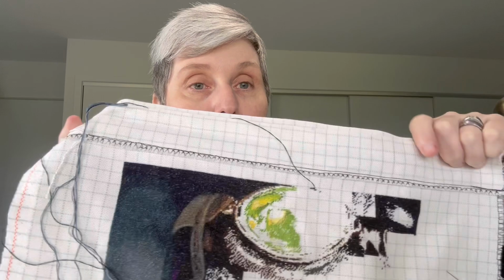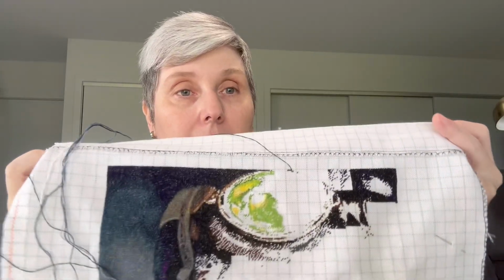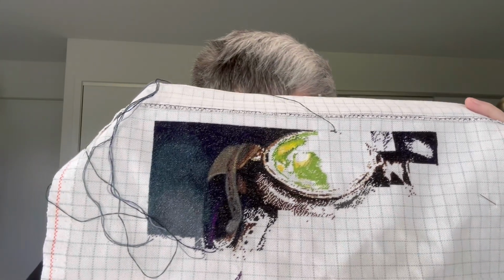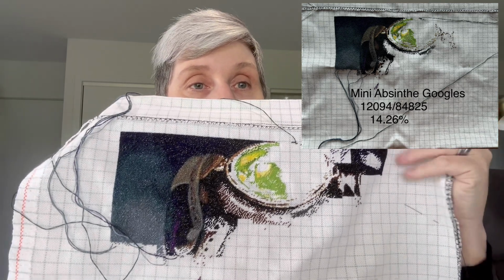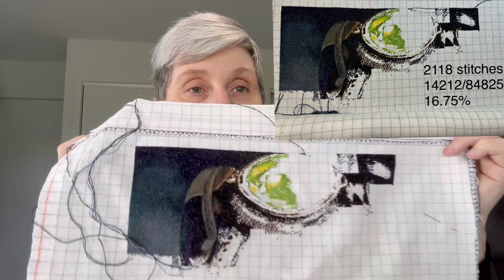My next piece is Absinthe Goggles by Jasmine Becket-Griffith. It's a Heaven and Earth Designs. Once again, it was on easy count fabric. It's 2/1 10 stitch. This is a piece that I did a start along with Becky Got Craft, and I did 2,118 stitches. I'm really happy with this. I've got right over to the right hand side, so loving it, and I need to pick this up more often.